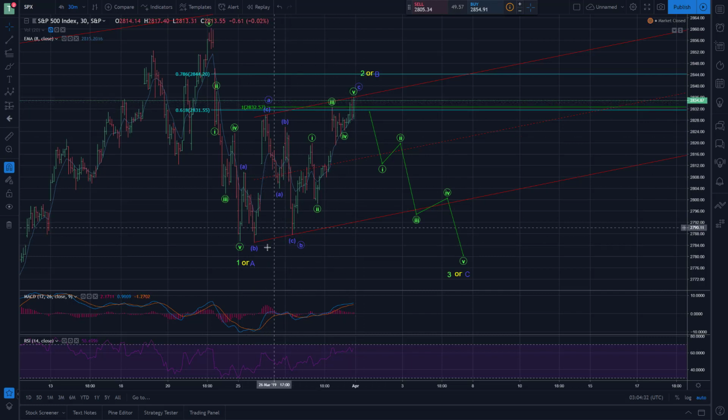It looks very corrective, choppy, unfolding in three waves. It certainly doesn't look like the beginning of a new impulse wave that we're going to immediately take out this 2860 level with. So on this 30-minute chart, this is what I'm seeing. Looks like we have a five-wave decline, most of this move was last Friday, and then early this week we made some slight new lows, and ever since then we've been correcting.